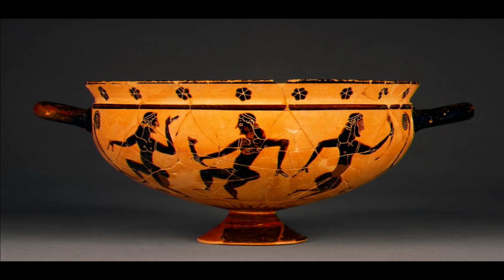There is a technical term in physics that can be used to describe the surfaces of these pieces, and that's birefringent, which means that the surface has two different refractive indices. That's a fancy way of saying that the black parts are glossier than the red parts.